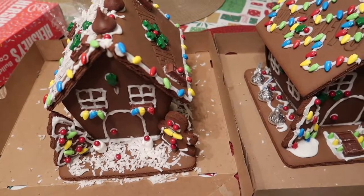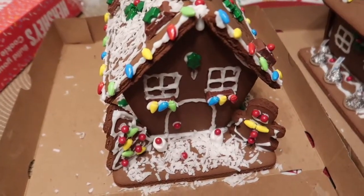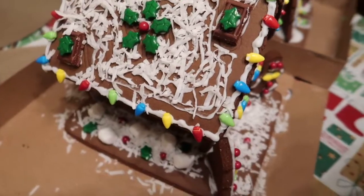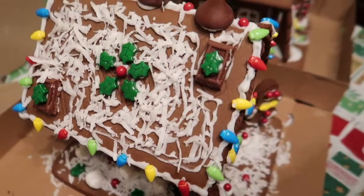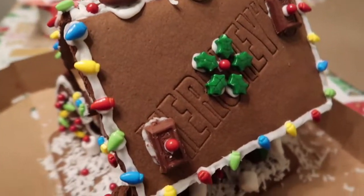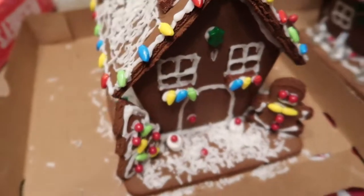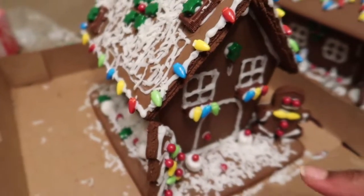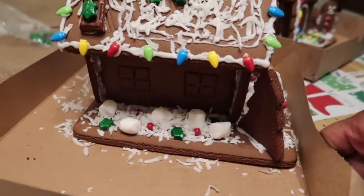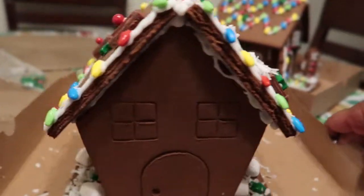Okay guys, so here are the finished products. This one is Babes'. Look how good his looks. Oh my gosh. He got the coconut and the marshmallow. I did want to use marshmallows, and then when I looked in the cabinet and saw that we had coconut, I was like, I'll give him the coconut because he wanted the marshmallow.